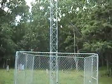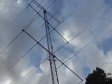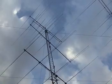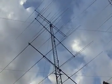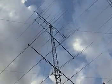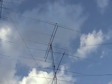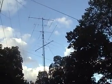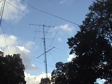Tower number 3 is Roan 45, and this is 5 over 5 over 5 on 15, and I got a 5-element 10-meter beam up there. So this is tower number 3, 5 over 5 over 5 on 15, 5-element 10-meter beam on the mast. Over here is the 20-meter stack with the 40-meter beam, and the front tower has got the 5 over 5 on 10, 5 over 5 over 5 on 10, and the other antennas as well.